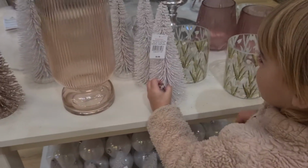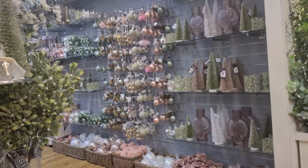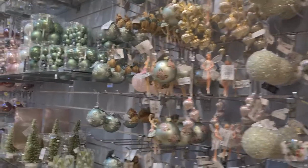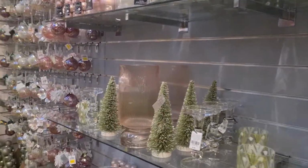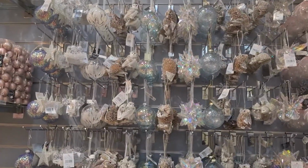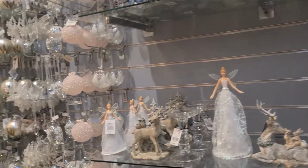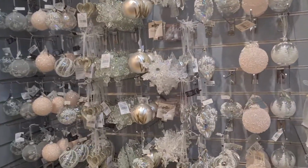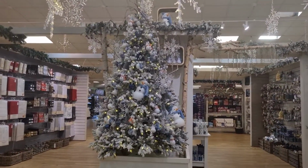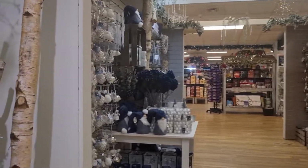Evie, look, you wanted a little tree? Do you want one of them? It's white and glittery. I want one for Leo too. Well, we'll let Leo come and pick his own one when he comes with us. Yeah, they are glass. You need to be very careful. We had blue on our tree last year. Should we have a look at the blue ones? Yeah. We had blue and silver, I believe.